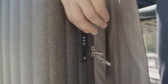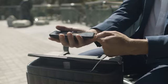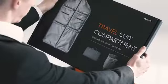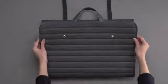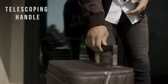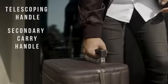easier. Escape S provides instant access to onboard essentials, unique top compartment for easy access as well as a flat-top working surface. A host of accessories upgrade your travel experience. Removable laptop compartment, travel toiletry bag, smart garment bag, foldable suitcase cover for added protection. With a multi-level telescoping and secondary handles, Escape is easy to carry and stow away.